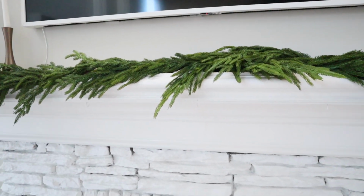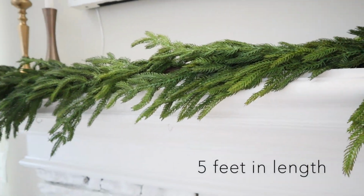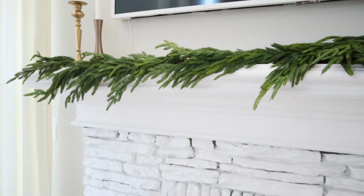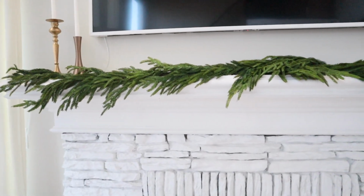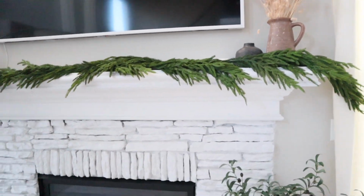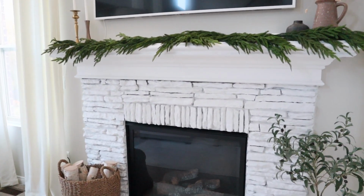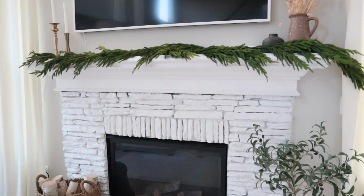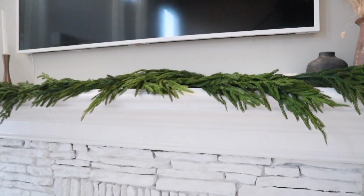Now, as you saw, I put two pieces up here. These are 6 feet in length. So if you wanted it to be more substantial or thicker, you might want to stack a couple more pieces up there together, but I'm happy with just having two. If I wanted to do some on either side of the fireplace, kind of like a draping effect, I probably would put two more, but not sure how that would look. I think just having it on the fireplace mantle is perfect.